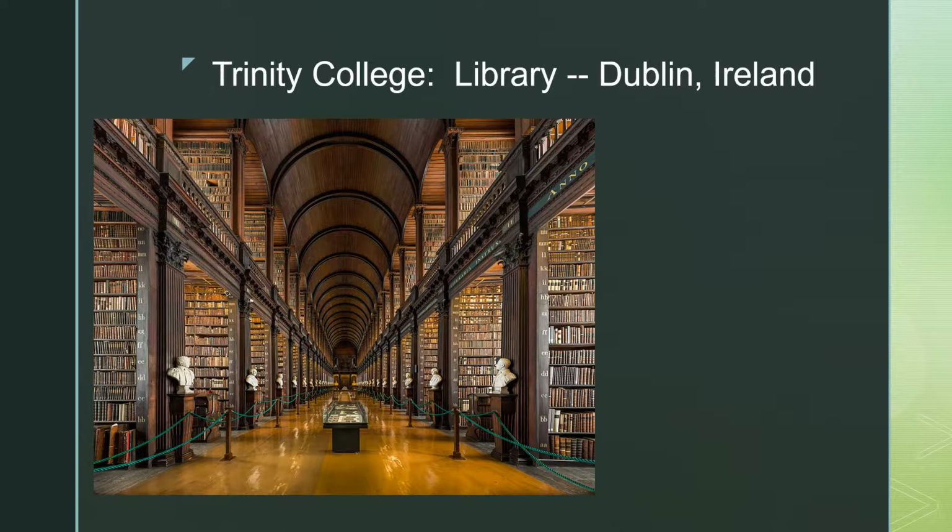And this particular library has so much significance for so many things. It's actually a copyright library, which means that everybody who publishes in Ireland, they have to deposit a copy of their publication free of charge to this library so people all over the world can access it. You also probably have heard of this library because it holds the Book of Kells.